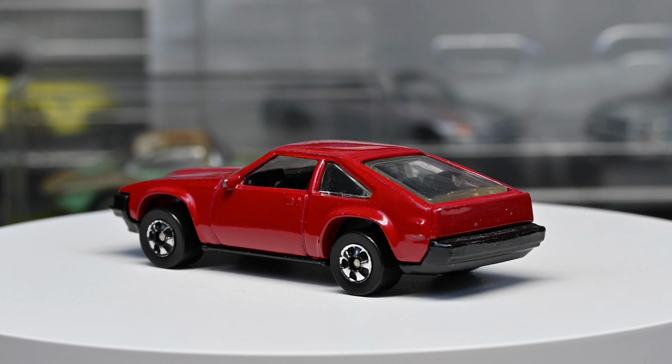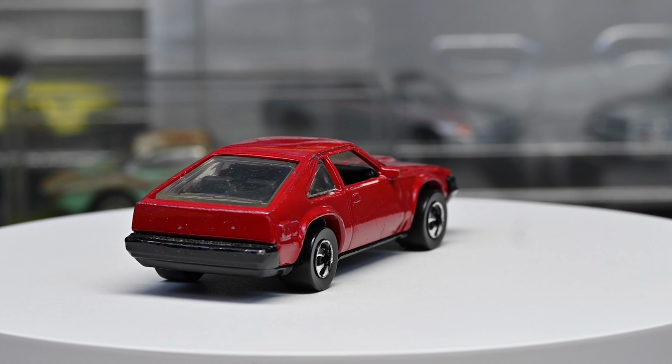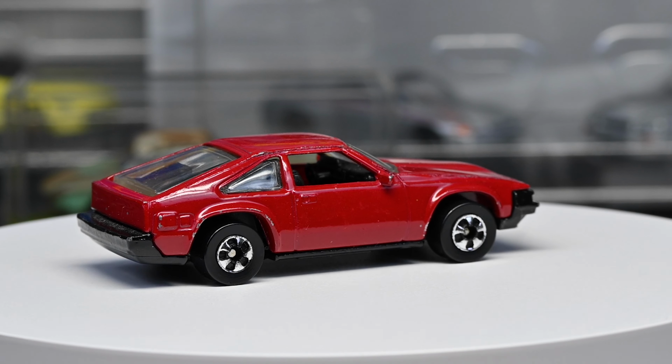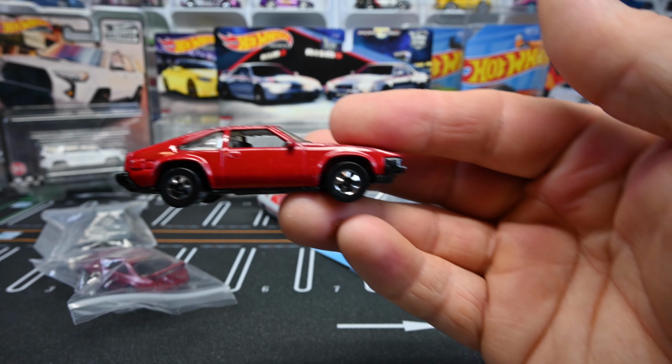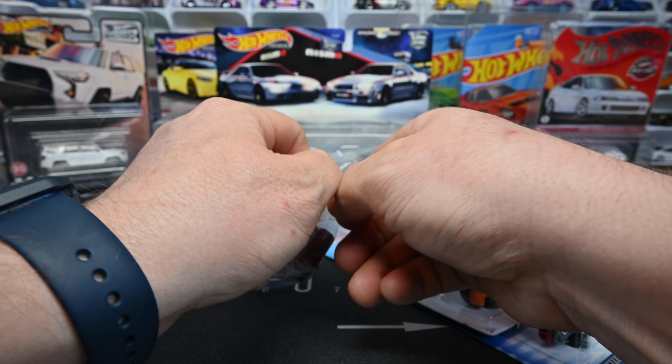That's really cool. They made the Super back then. There wasn't much JDM back in the day for Hot Wheels. Everyone was into the muscle cars, but everyone's now into JDM. So let's go ahead and park up this '82 Supra. Let's check out what's next. I think you guys will like this one.